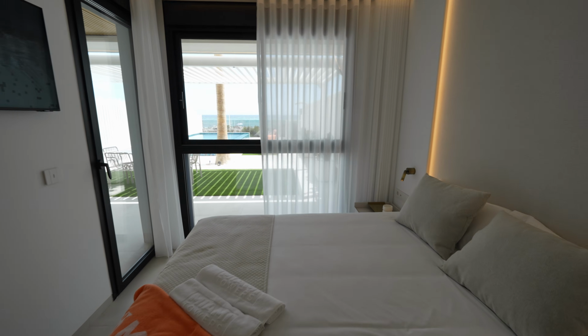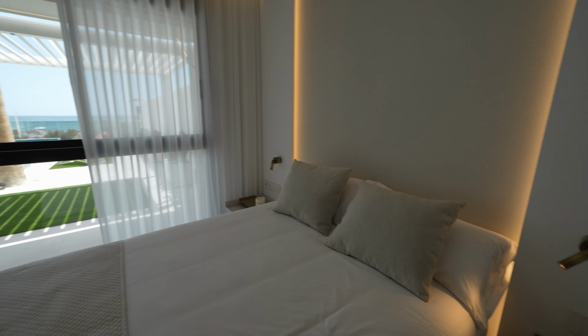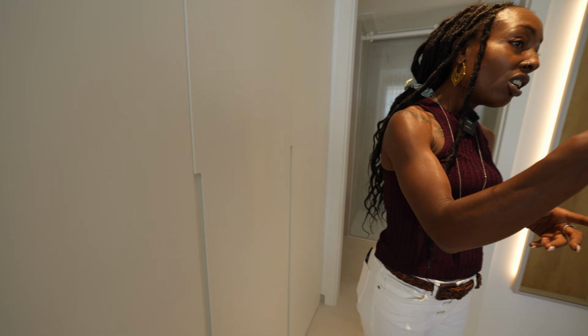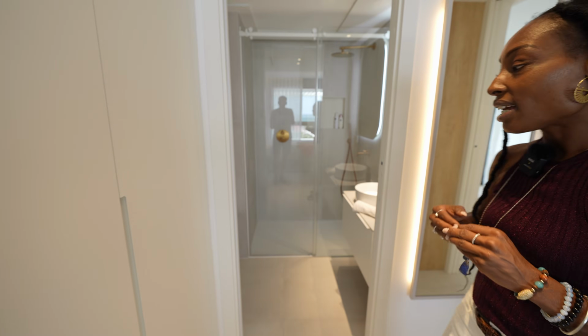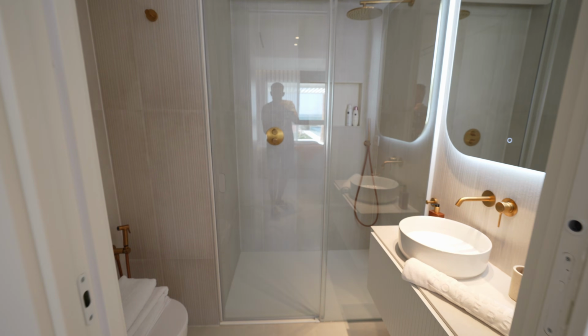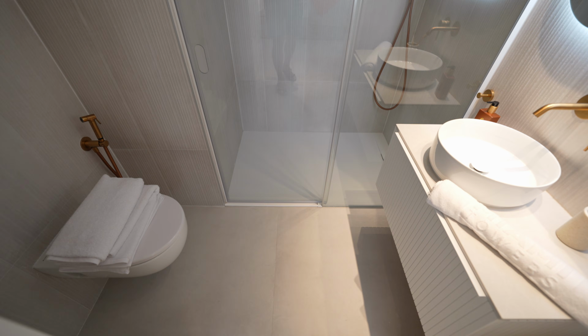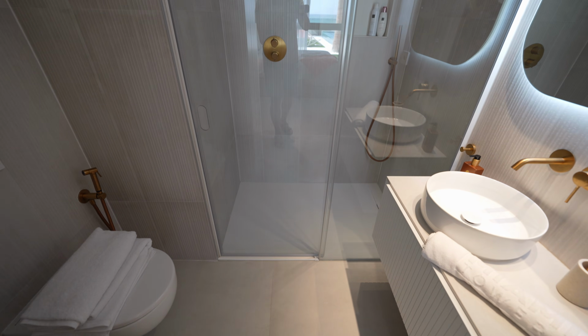Here you can enjoy great views of the beach. Directly you have views there of the sea. You have a large door as well on one side that gives you direct access to the gardens and the swimming pool, and for your comfort you also have an ensuite bathroom that is fully equipped.